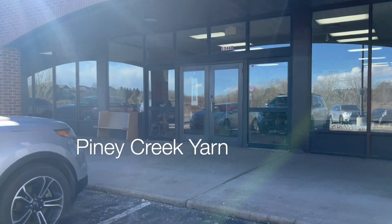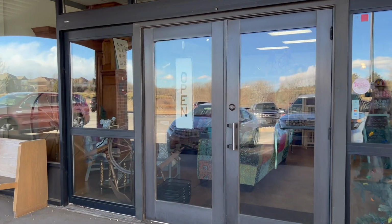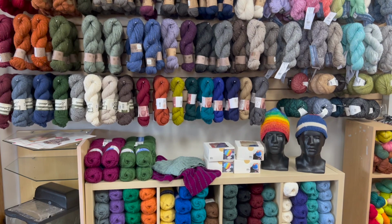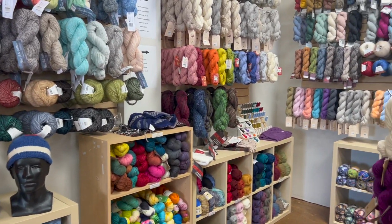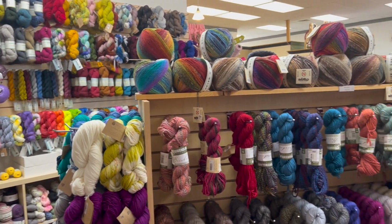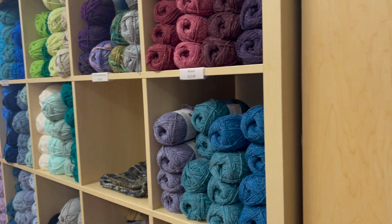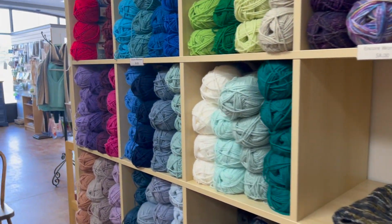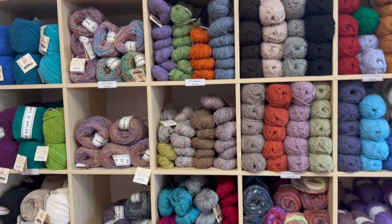This morning I got to go to a couple different yarn shops around the Denver area. This is the first one that I went to, and they had this really cool knitted open close sign. It was kind of smaller on the yarn storefront, but this was all the yarn that they had. A lot of kind of commercial type yarn, but it was still really fun to see, and I found a few things in the store that I'd actually been looking at online that I will show you in just a little bit.